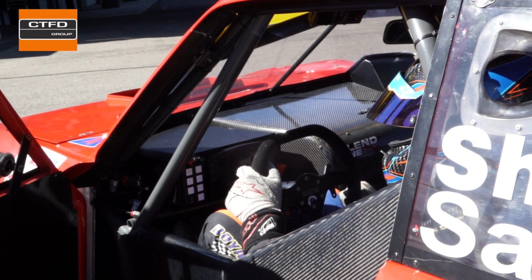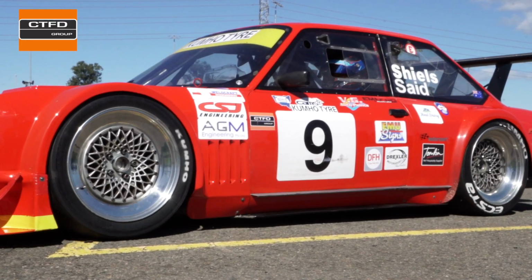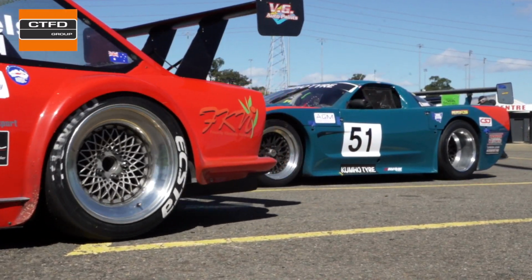Yeah, just thank Joe Said, Tony, all the crew that come out. There's hundreds of guys that come out to support me and Joe. Joe puts in a huge effort on the car, he's always working on the thing, so it's good for him to see it going good.